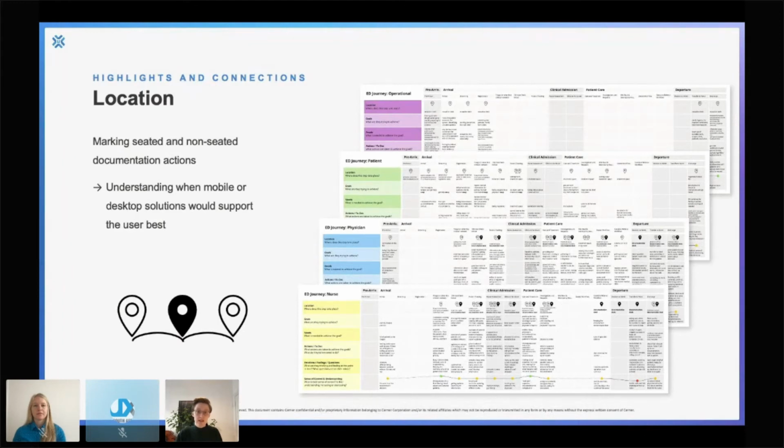In contrast, we see several workflows for which the user needs to switch today between patient-facing and documentation desk actions. So we concluded that these workflows with changing locations would be supported best with mobile applications in future.